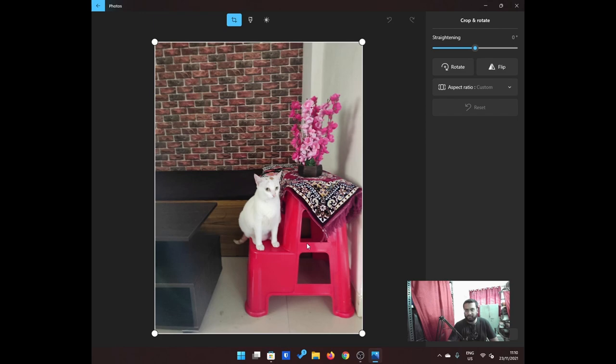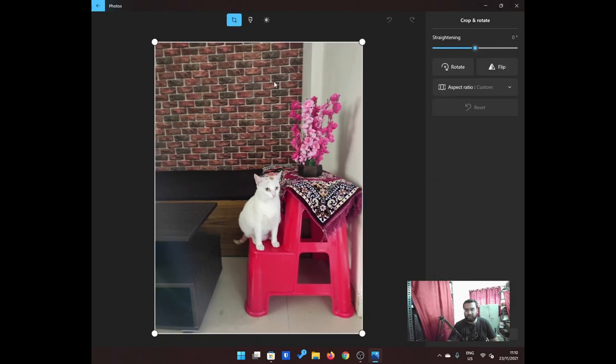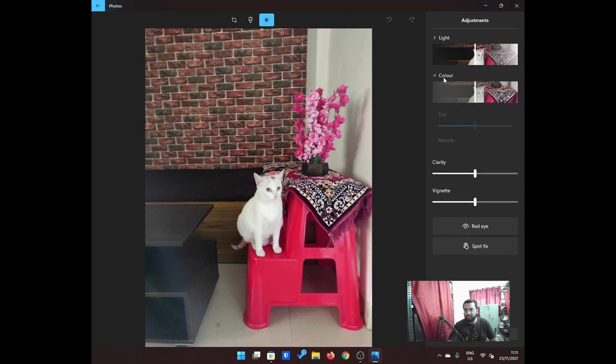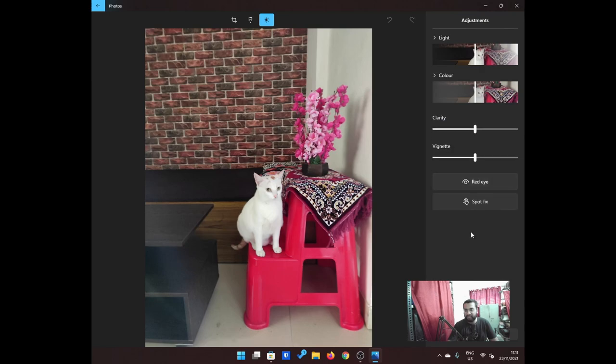I don't know why. And for the editing tools, these tools are just basic. There's the crop feature on top, there's filters, there's a few adjustments. In the light section, contrast, exposure, highlight, shadows. In the color section, tint, warmth. Then there's clarity and vignette. There's red eye spot fix features. Pretty cool, but really basic.